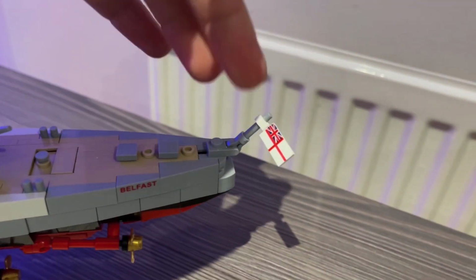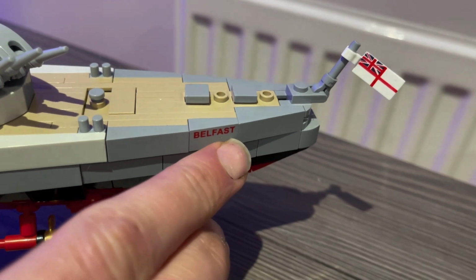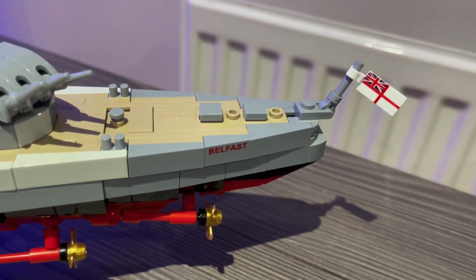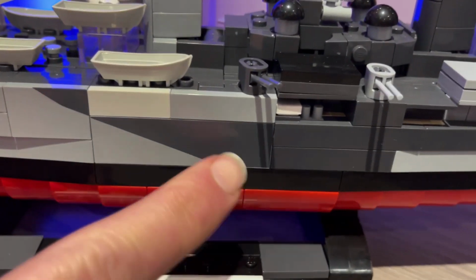And then you come up to this lovely print up the back here of the Royal Navy flag that just sits up there. And then just down here as well, on either side, you get a lovely print that goes up along the back here of Belfast. So really, really, really nice. And it does come with a few other nice little prints as well.